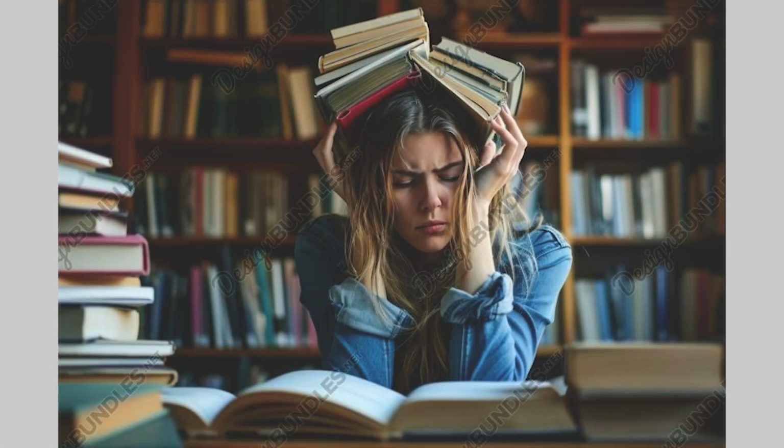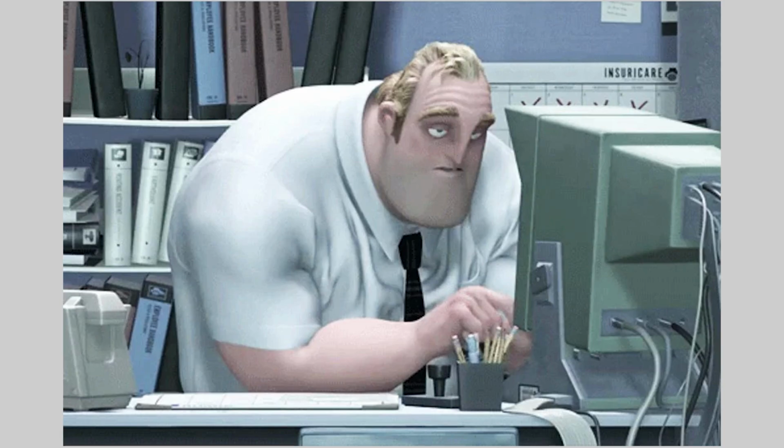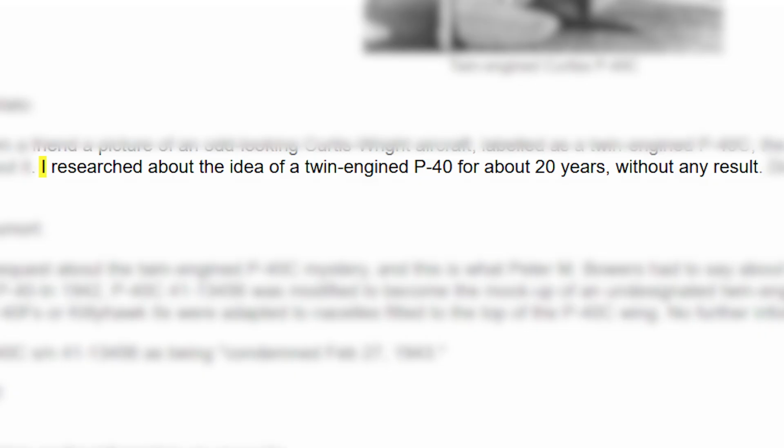Desperation was starting to hit. I could feel its ugly head turning to face me. I was just clicking on anything at this point. From this dude's site, he claimed to have received many emails from those who had discovered the same mystery plane, and supposedly had been researching the topic for decades with no luck.